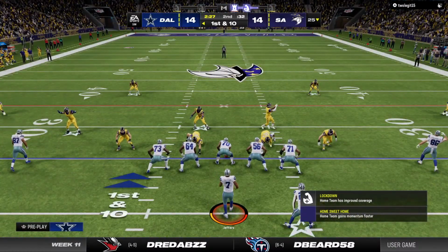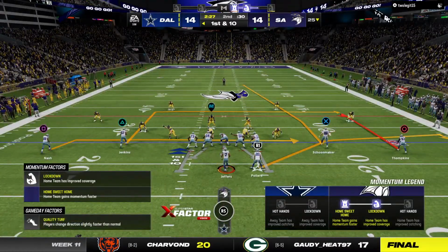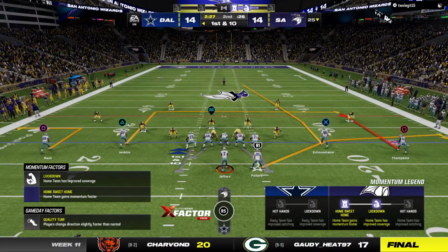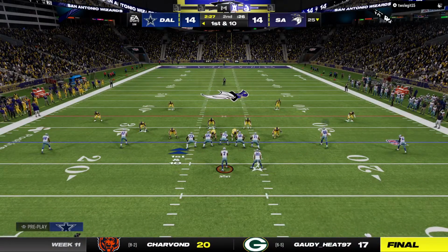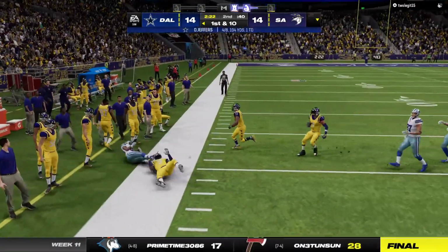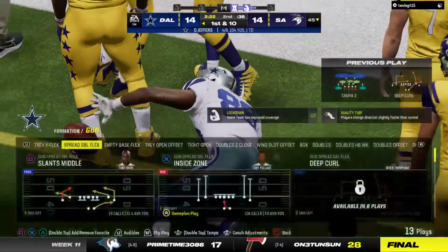About set for this next drive by the Cowboys offense. And right now we've got a little bit of an offensive masterpiece going on both sides, moving the football. Rookie mode in this one. I mean, we haven't even left the first half, Charles, and we're certainly on pace for a shootout.